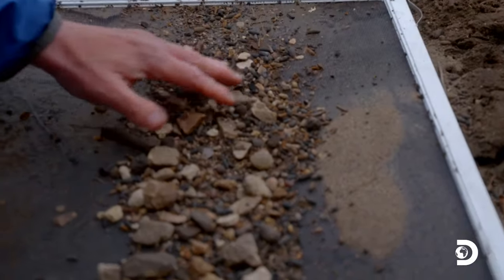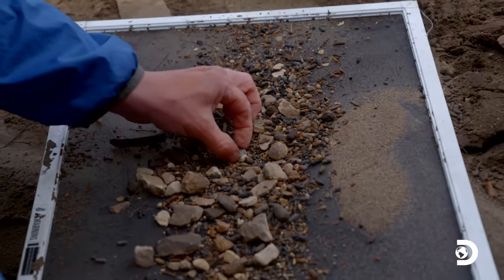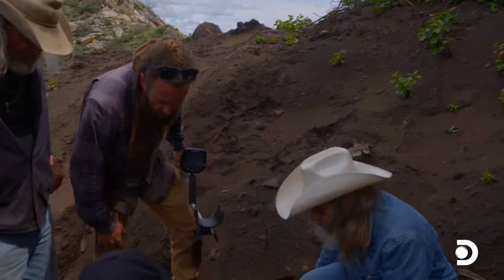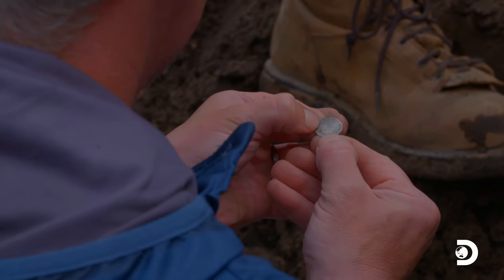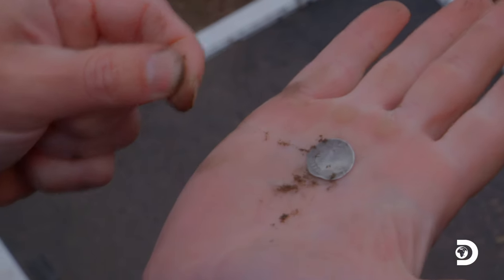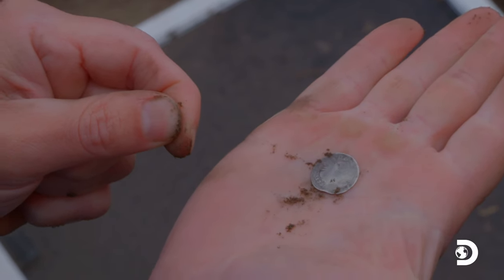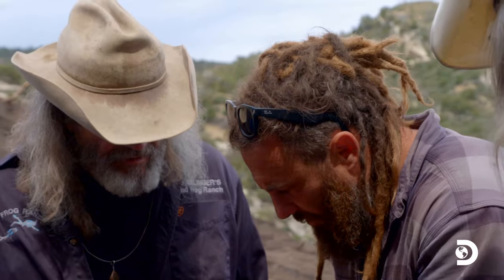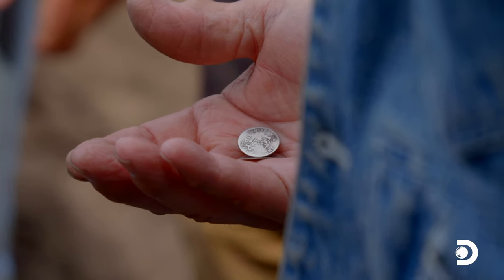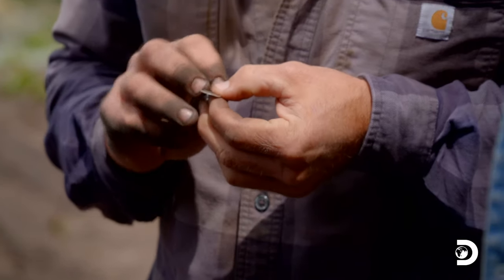Look, hey, guys, look. You found another one? Yeah. Another coin? Another coin. This one's in really bad shape. It's not bad. Look at that. The only thing I can read is 1782, I think. That's a hell of a find. Yeah. I mean, that's over 200 years old, each one of those.